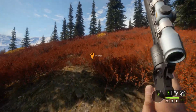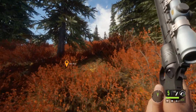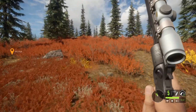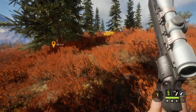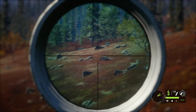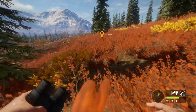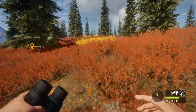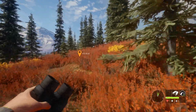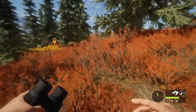I think we can head towards our marker now. See if we got them all picked up. And of course, when you're chasing them and you're running and you're out of breath and your heart rate is up, it's hard to get a good steady shot on them. You just gotta keep firing at them.